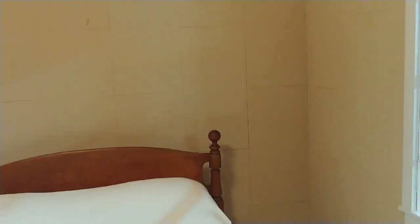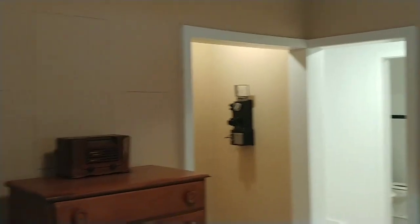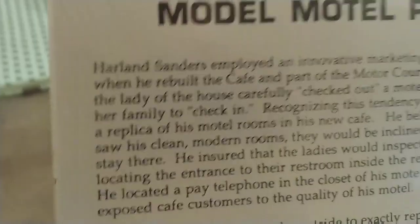So he just put a model right inside the cafe. Just another one of his innovative ideas on marketing. Marketing, that's where it's at. Let's see if we get a little of this in here. You can see some of this.